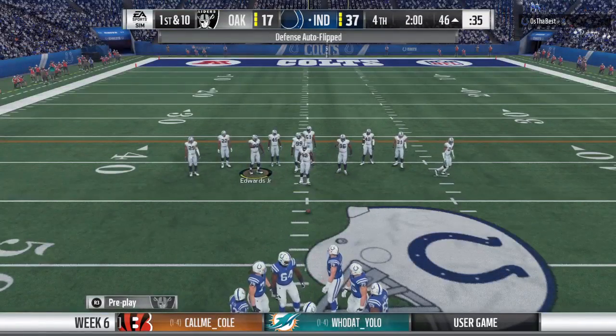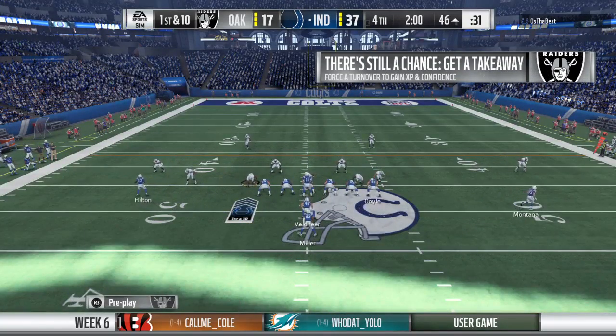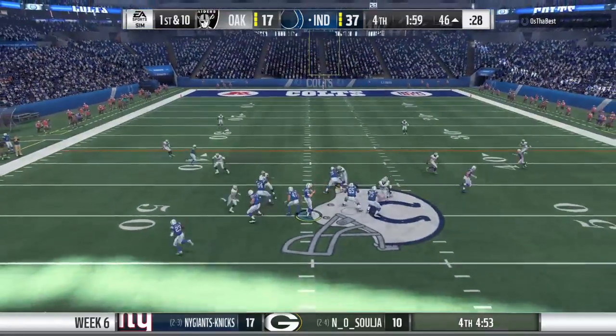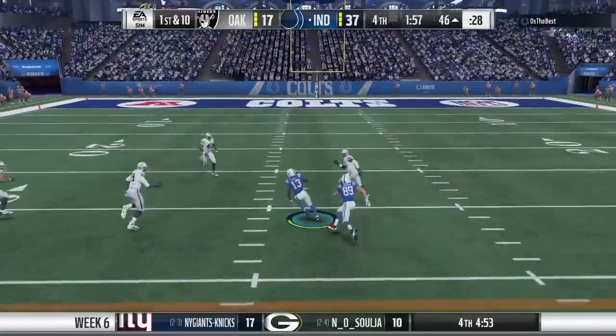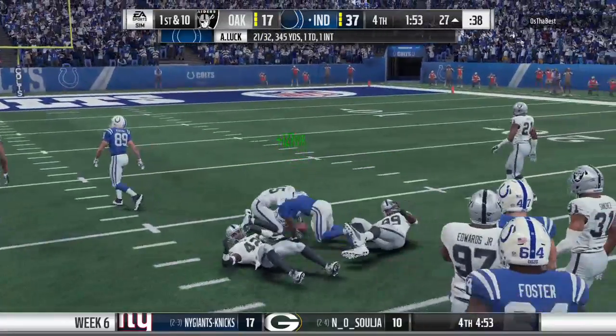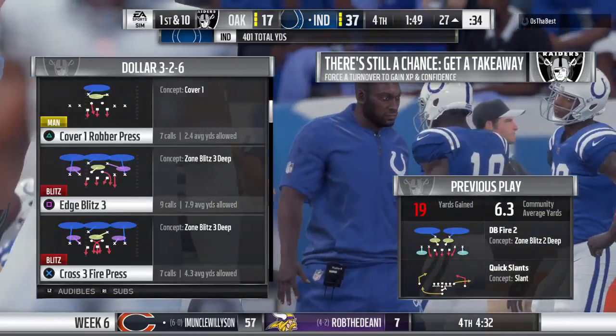So the offense has it 1st and 10. Here's Luck. Over the middle here, it's Hilton. And he's going to get this inside the 30. Another big gainer that time. This one goes for 19 yards.